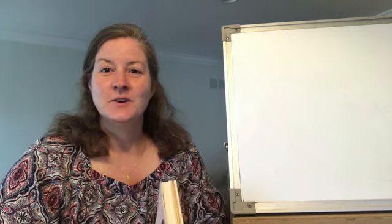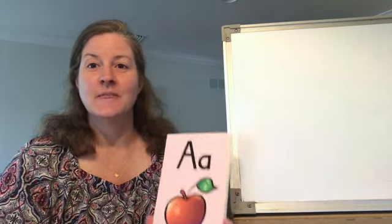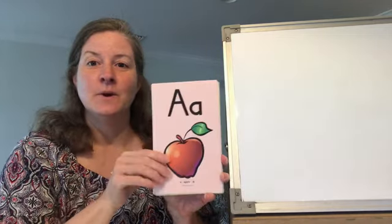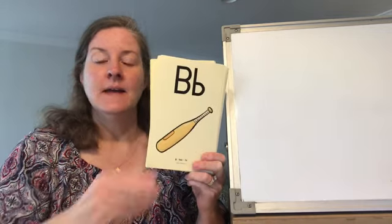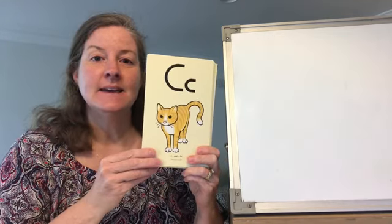We are going to learn a new sound spelling today, but before we do that, let's get started with our letter sounds. Remember, we're going to do the letter, the keyword, and then the sound. So let's get started. A, apple, A. B, bat, B. C, cat, K.